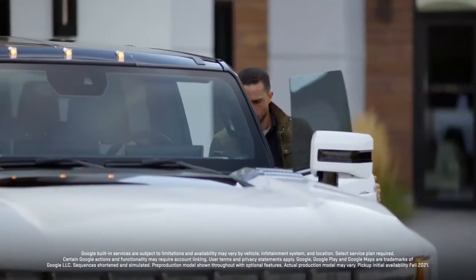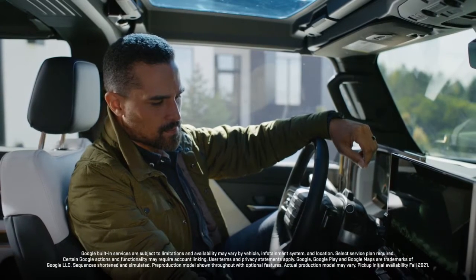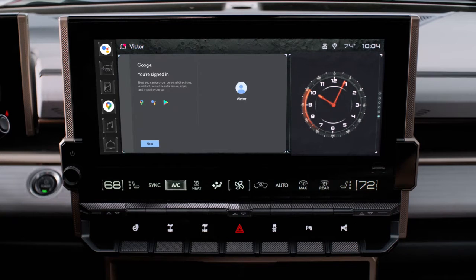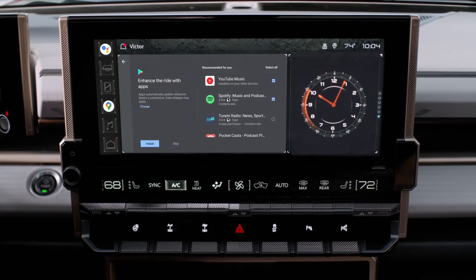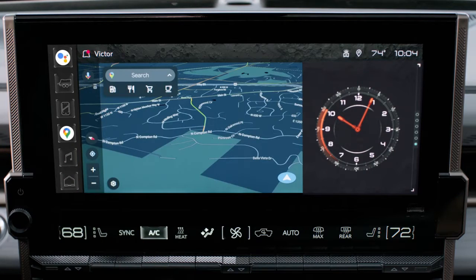Enhance your in-vehicle experience with available Google built-in. For the full experience, start by completing a one-time sign-in to your Google account. This will sync some of your favorite apps directly to your Hummer EV, including connected apps like Google Maps.